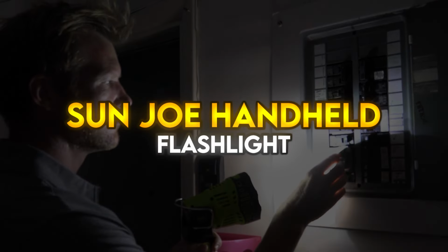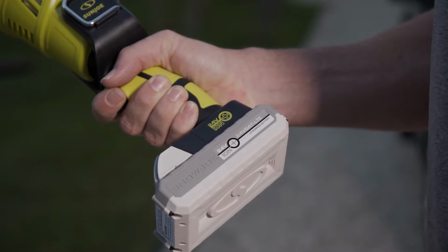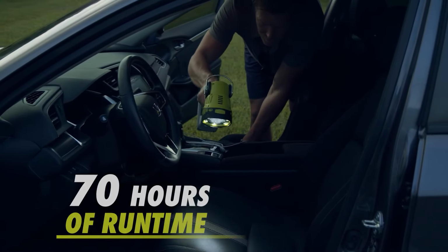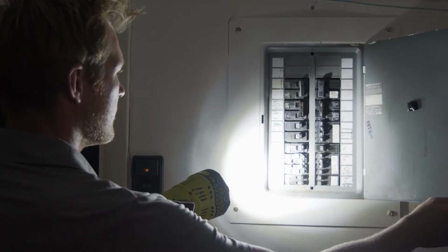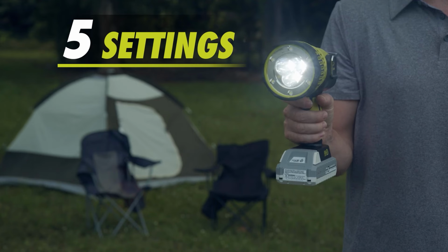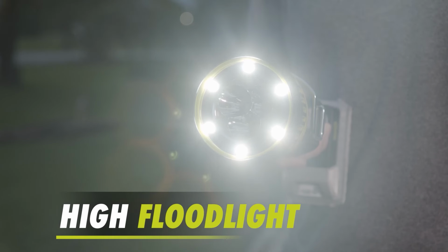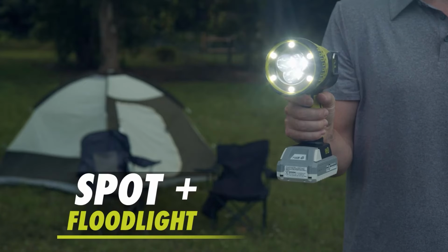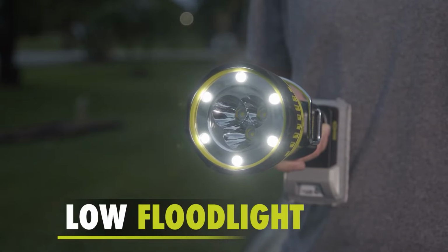Sunjou Handheld Flashlight. If you're stuck without power, trying to work in a dark, dreary basement, or at the worksite or campsite at night, it's time to turn on the 24-volt cordless LED handheld spotlight from Sunjou. Powered by the 24-volt Ion Plus system, the included 2-amp-hour battery provides up to 70 hours of rechargeable runtime. That's nearly 3 days of continuous use, perfect for power outage situations.